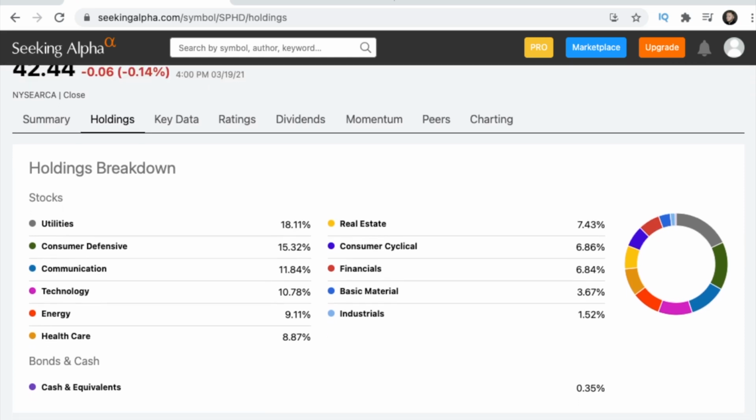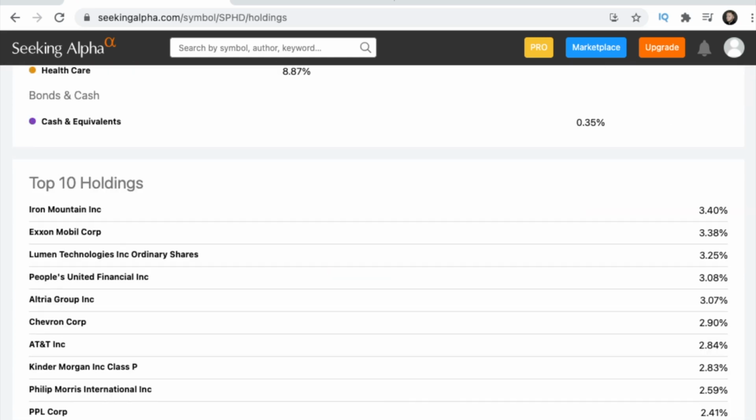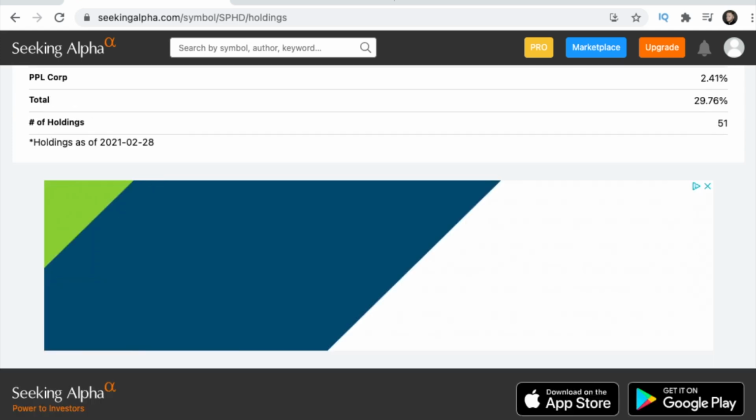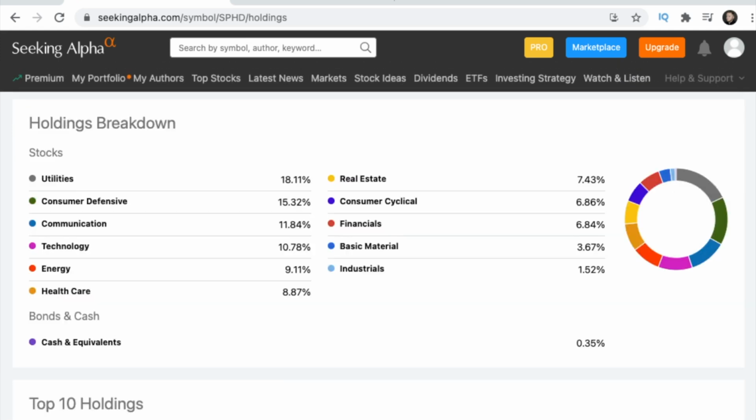So when it comes to these, you guys can obviously read through those. When it comes to the top 10 holdings, this has quite a few big-name holdings that people know of, such as Exxon, Chevron, AT&T, Kinder Morgan, and Philip Morris is a huge one. PPL Corp, I know of this one. Not a lot of other people probably do, but you have to think about these. AT&T is a great dividend stock if you're just in it for the dividend. Again, it comes down to seeing that chart go all the way up, that's what we care about, and it doesn't always.